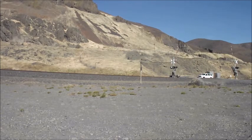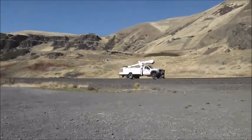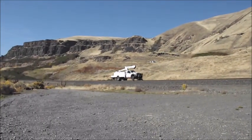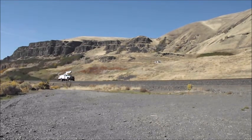So this will give us an opportunity to just wait here for a train to show. I guess this maintenance-of-way crew is testing this rail crossing. So he's going to make a reverse move and come back and see if the crossing works correctly.